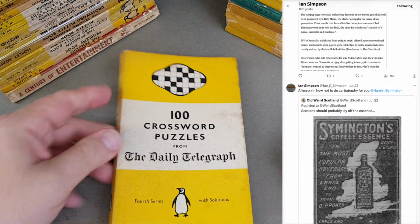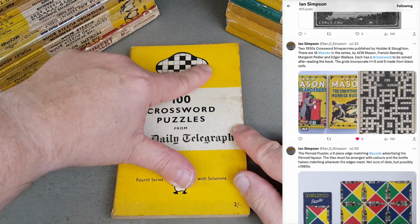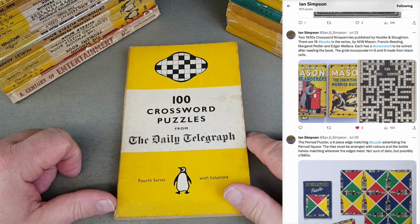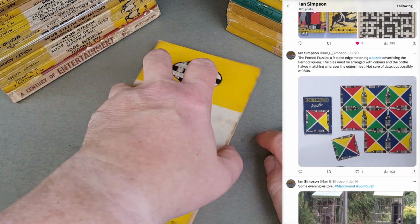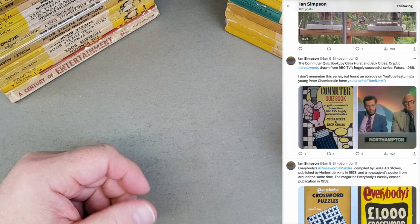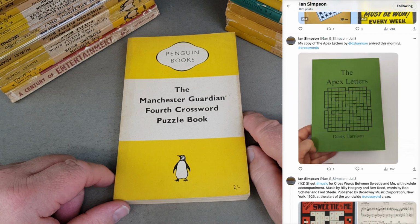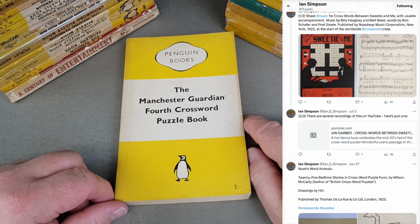Then 945, 100 crossword puzzles from the Daily Telegraph. And traditionally where it says Penguin, they've now got the crossword puzzle filled in. And Penguin kept this format going for quite a while, right into the mid to late 50s, and then they started getting a bit more lively on the covers.